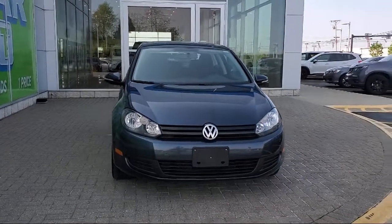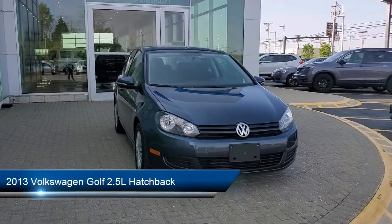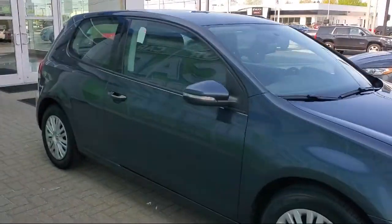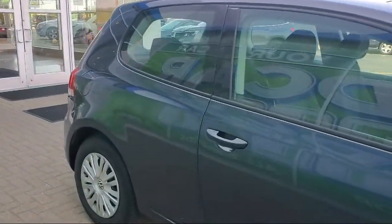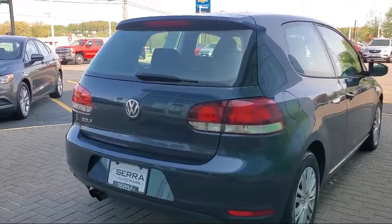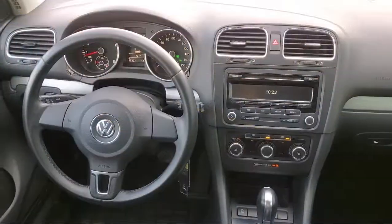It comes equipped with keyless entry, heated door mirrors, electronic stability control, air conditioning, speed sensing steering, 8-speaker audio system, tire pressure monitoring system, traction control, side airbags, CD player, and has less than 50,000 miles on the odometer.